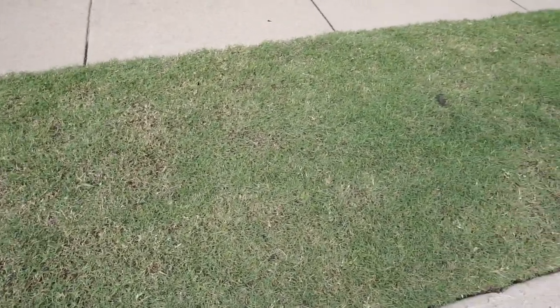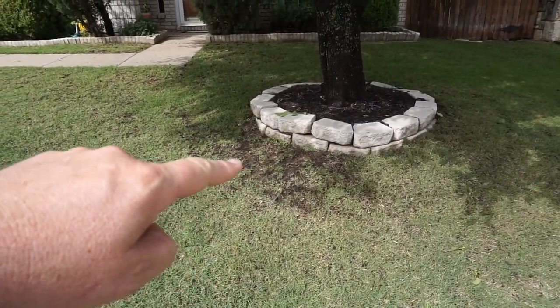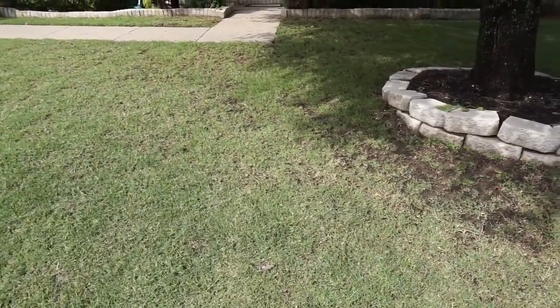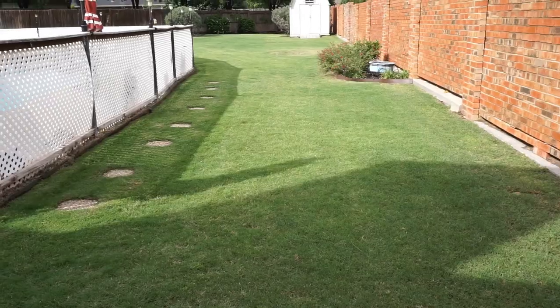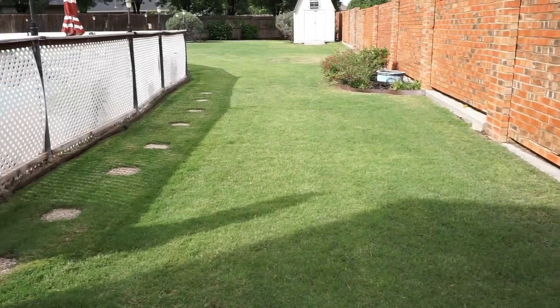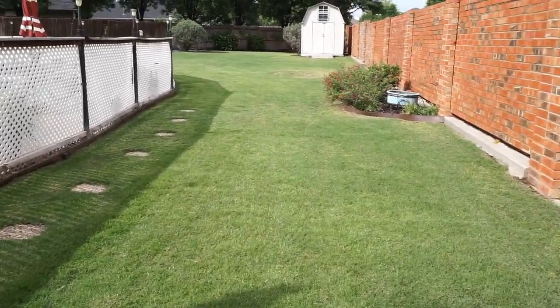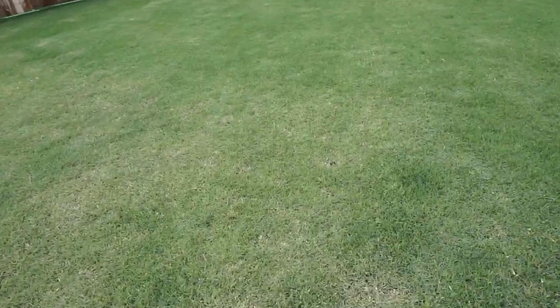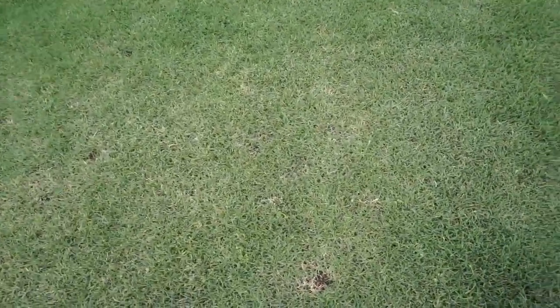The front yard in front of the house is looking good. Still got some problem areas up by the tree. It just doesn't get as much sunlight, so it always tends to be a little bit of a problem. The backyard I'm happy with too. Just taking a peek over the fence here, you can see it's nice, it's green, it's filling in. The spots where maybe I got a little heavy-handed with the RGS and N-Ext products, it's getting a little bit better blended, so I'm happy with the color and response I'm getting.